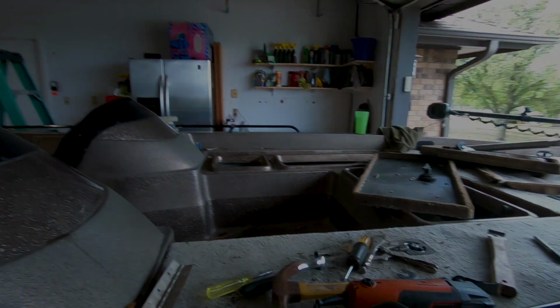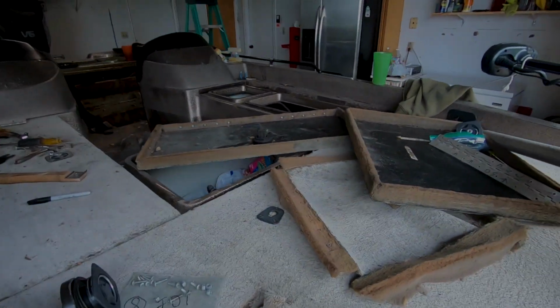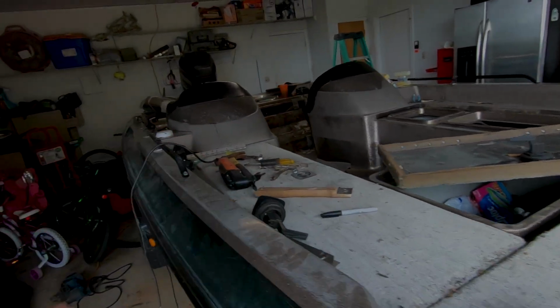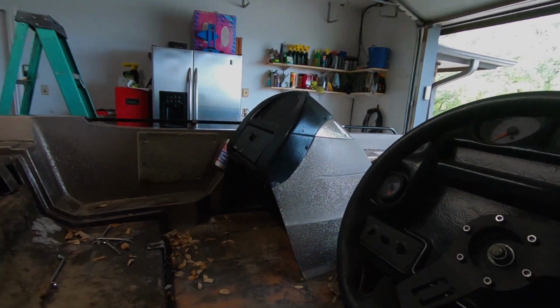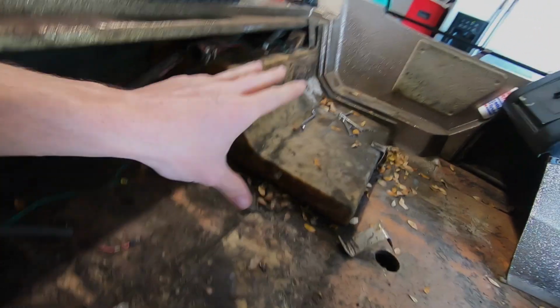So this is the Stratos. It's completely gutted right now, as you can see. We're replacing the carpet and the seats, the upholstery. She took one of the gas tanks out. So here's where the seats are, driver's side, passenger side, or starboard port, however you want to look at it. And then there's 2 tanks here. One was here, the other one's still there.